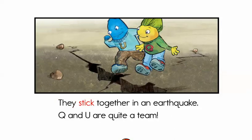They stick together in an earthquake. Q and U are quite a team.